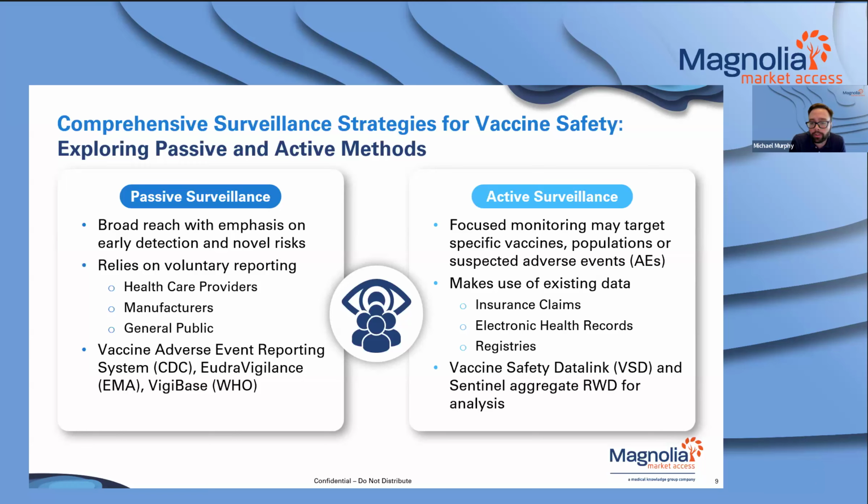And public health authorities have established networks like the Vaccine Safety Data Link and the Sentinel initiative that can aggregate real-world data sources for more powerful analyses than would be possible in a single source. These networks are resource intensive to establish and maintain, but they can provide for near real-time monitoring of vaccine safety, and they can be used to study many different vaccines and outcomes.